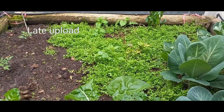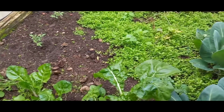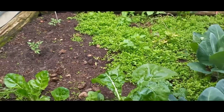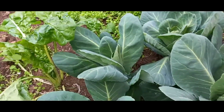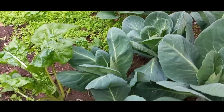It is Monday. It's a gloomy day. So I just want to show you guys our little small garden. This one is cabbage. We planted it during winter time. Hopefully soon we're gonna pick some.